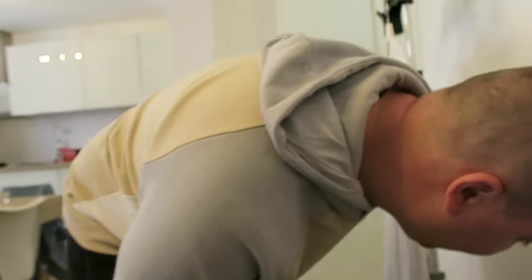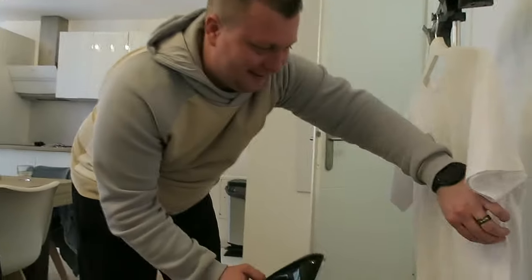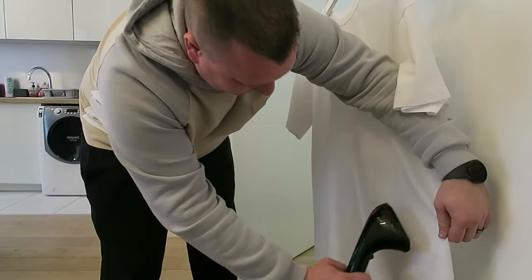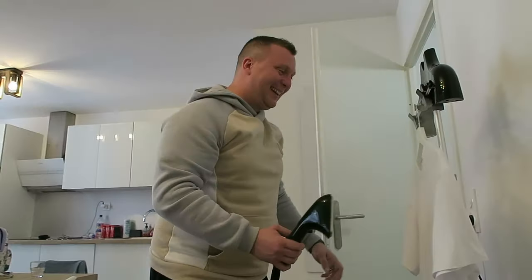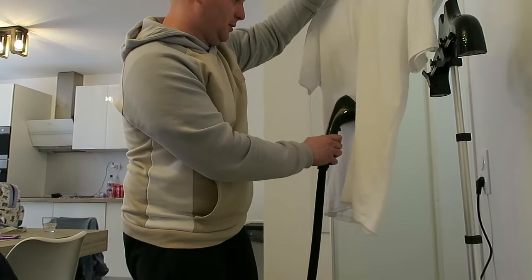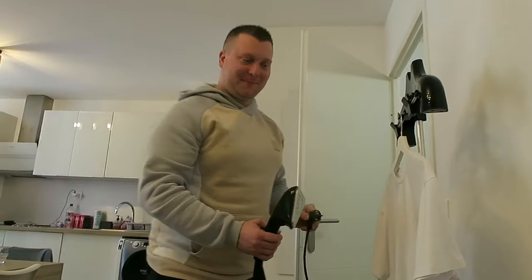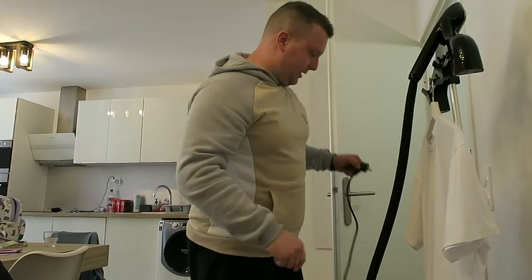Well, we're back from Lidl. Slight development on the situation. We are steaming clothes now. Doesn't sound great. Matt is steaming clothes. I do feel like it's just laughing at me. I feel like it's better than it was. It is. Loads better. Yeah, that arm's better. Oh wow, he just pulled the plug out. Pulled the plug on that.